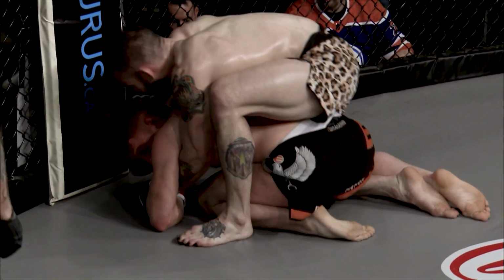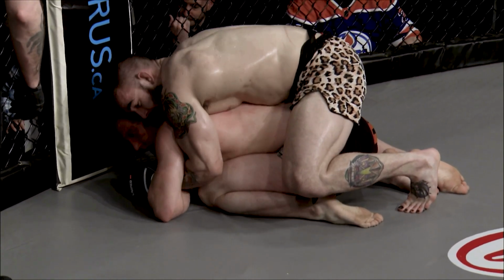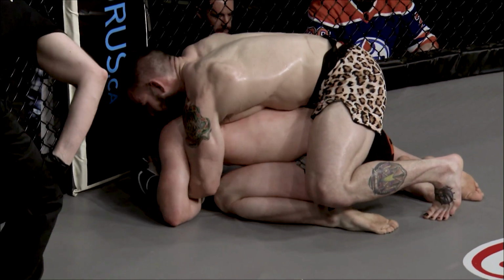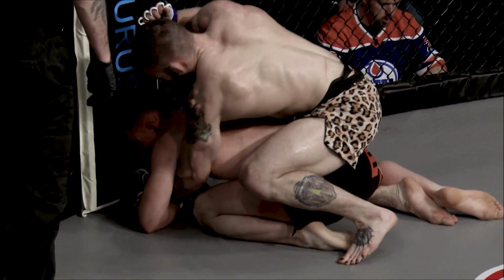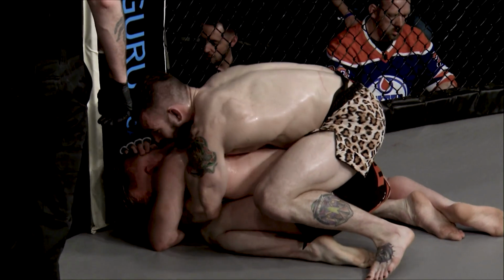That cross face with the single hook in with the leg ride can work. You know, it'll break your neck, your back. Yeah, to crank, you're going to have to tap at a certain point. 20 seconds left in the round. Just a dominant performance by Hunter Lee.